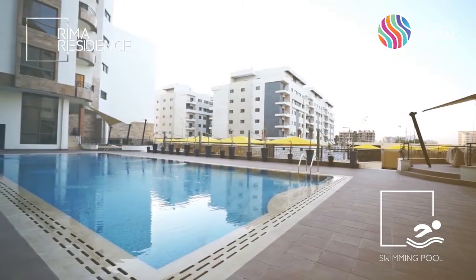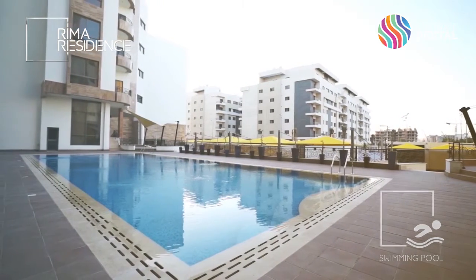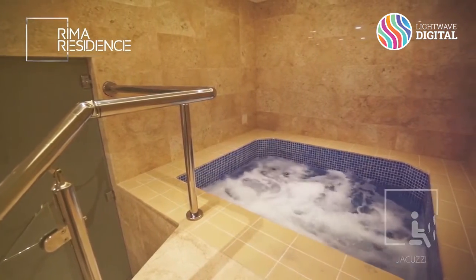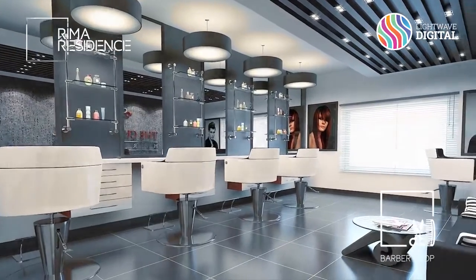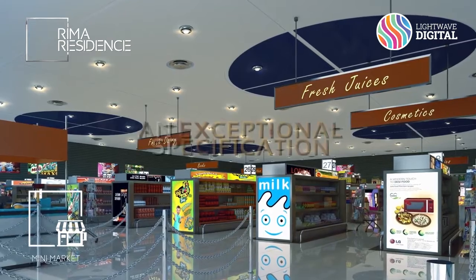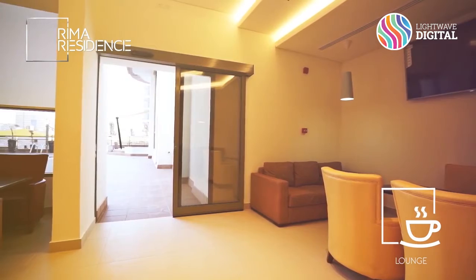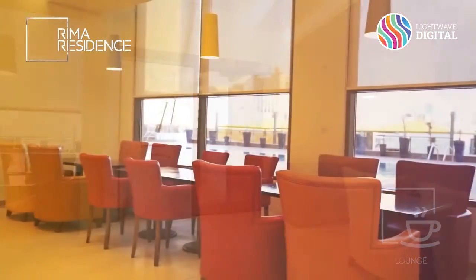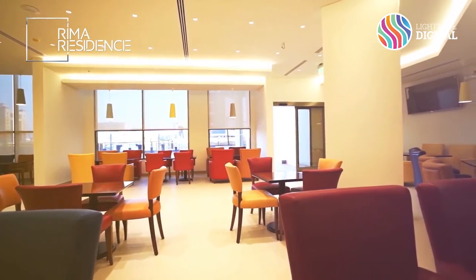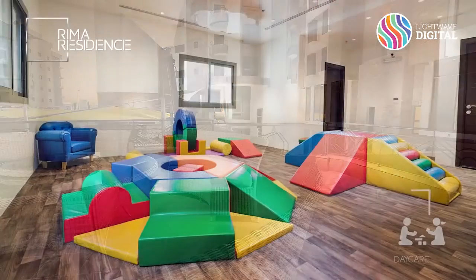Outdoor swimming pool. Lounge and restaurant. Kids Club.